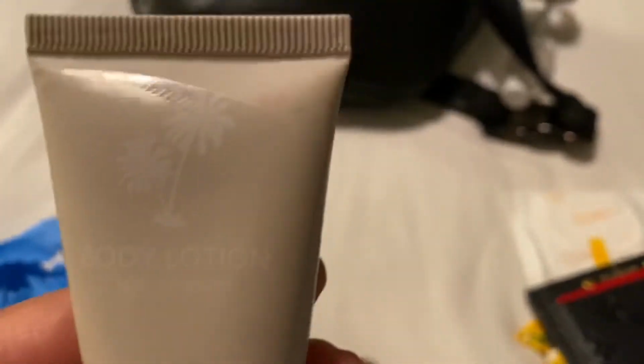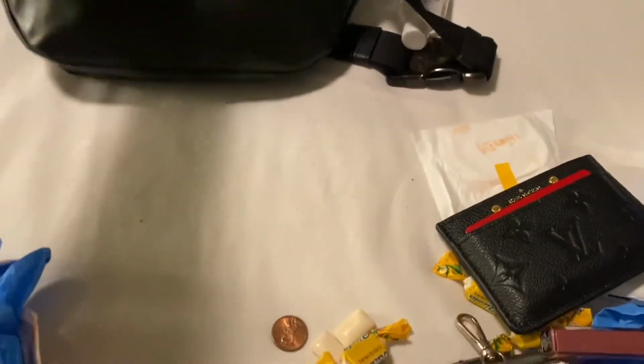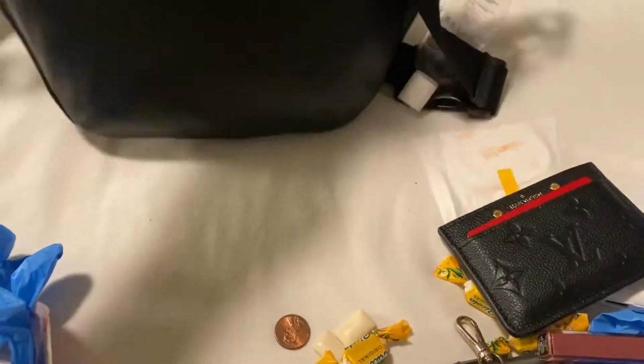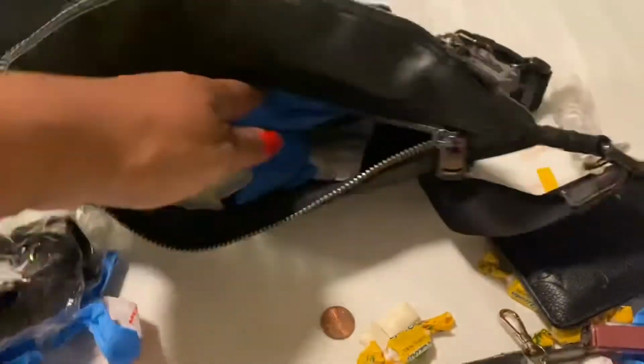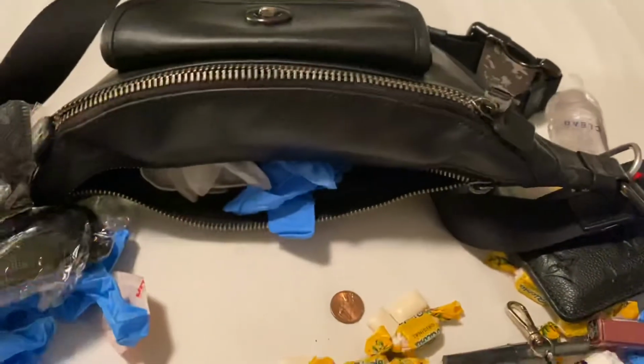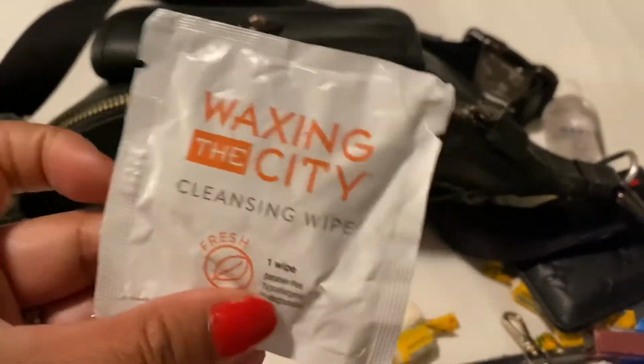I have some lotion. I think I got this from a Hilton property somewhere, because that's pretty much all I stay at. Occasional Marriott here and there, but because we wash our hands a lot, we got to keep some lotion. These are the extra KN95 masks. There's one, and then there's two. I have a bunch of these, guys.